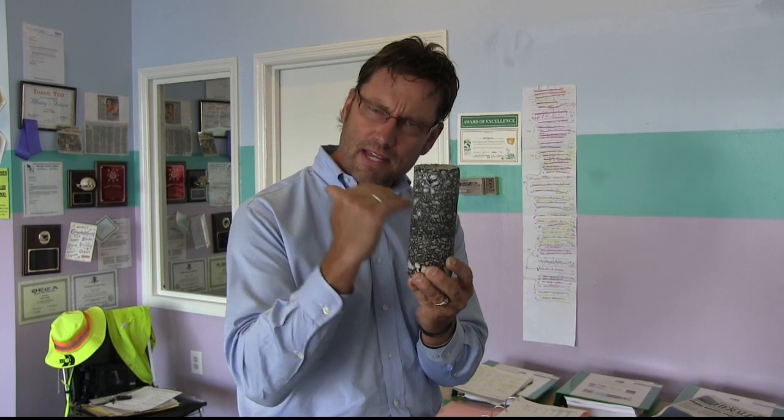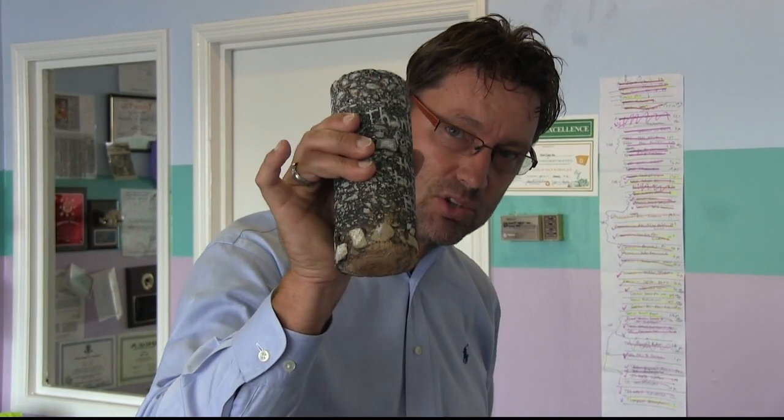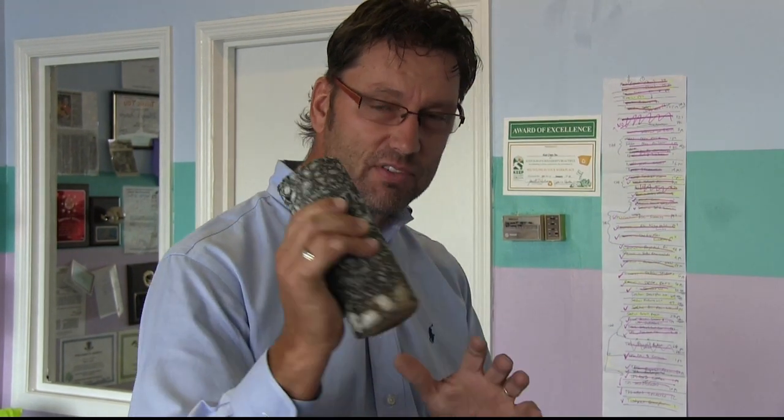So we core the roads. In this case, I've got a 6 or 7 inch core. So if we're recommending what the techniques are going to be used to rehabilitate the roads, we want to make absolutely sure we know the pavement thickness. Now, not every consulting engineering firm does this. We like to do it.